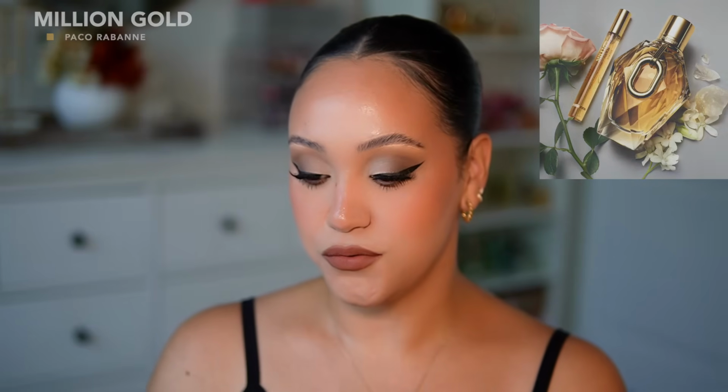So let's move on to Paco Rabanne Million Gold for her. I had to put the paper down real quick because I think it shows the note. So let's go ahead and see what this one's all about. Usually Paco Rabanne is typical white floral mess for me and too much, too screechy.